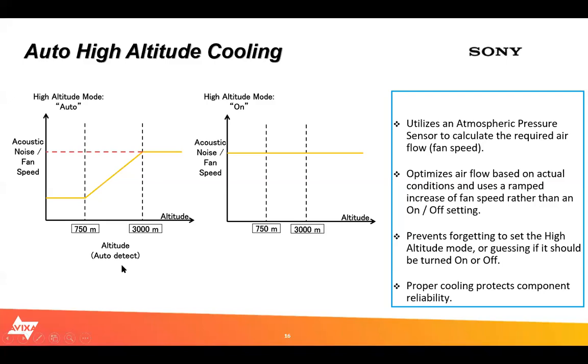If you look at the graphic to the left, the high altitude mode set to auto, you can see as the atmospheric pressure is detected, it increases the fan speed in this linear fashion up to the maximum. The trade-off, of course, with fan speed is noise level. So on the y-axis, you see noise level increasing as well as the fan speed. But when you compare that to the on-off setting, you're either all the way increased fan or not. And so the acoustic noise is not optimum compared to the optimum setting.